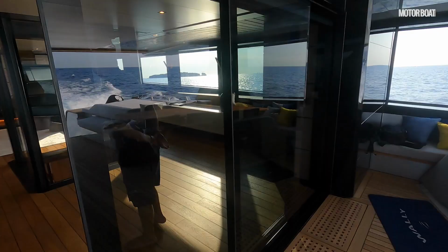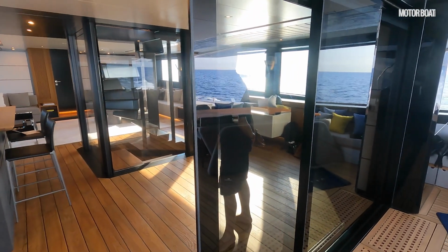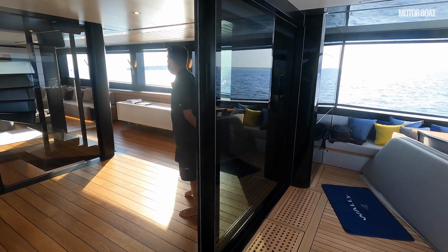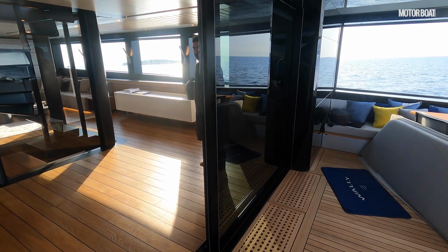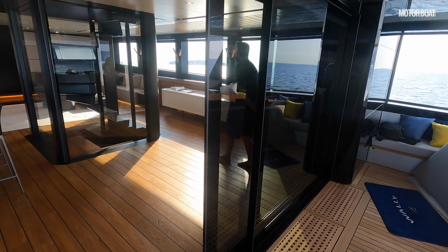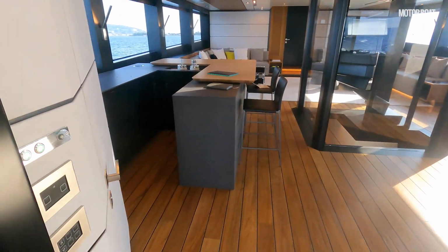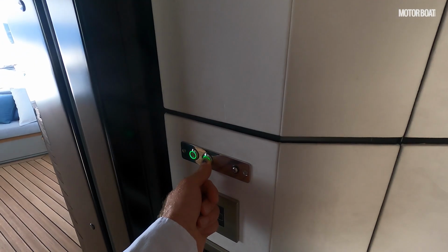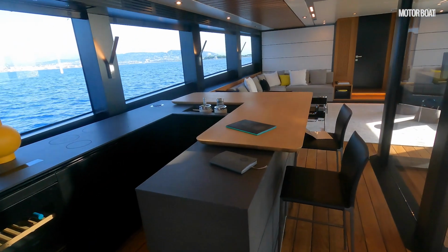Now if we come through, this has electric sliding glass doors, so when you press the button the first stage goes back. It's really quite quick, and then press it again and it slides back into position. I'm just going to pause it there so we can take a look inside and then close it up. So there we are, close it up, and suddenly you're in an absolute oasis of calm.